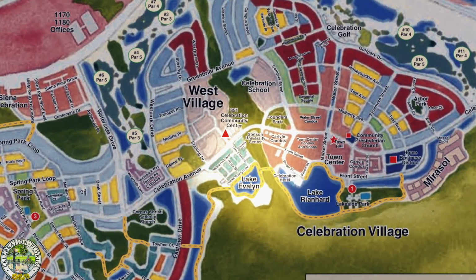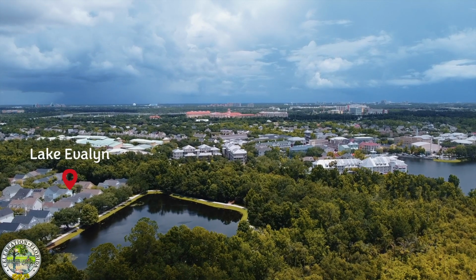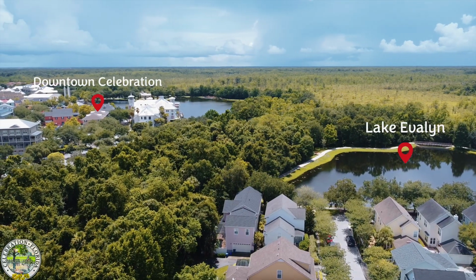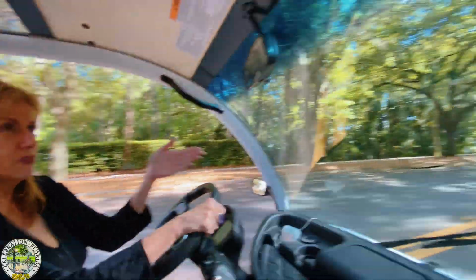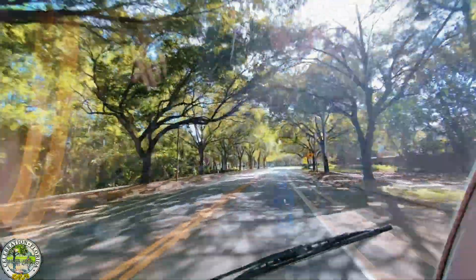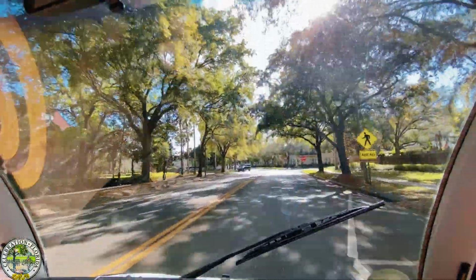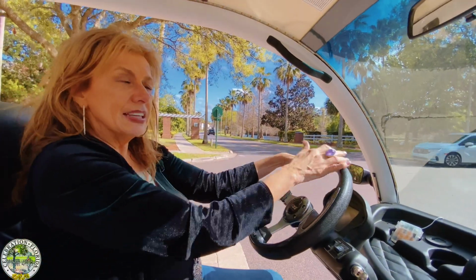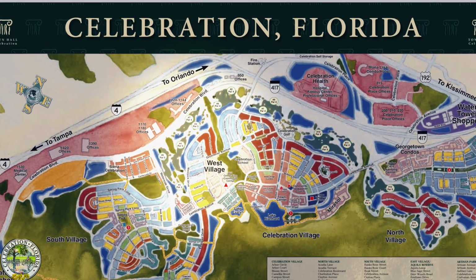So we are going by an area called Lake Evelyn, and a lot of the homes in Lake Evelyn are a little bit smaller, and it makes it nice for you to be able to walk to downtown Celebration. We are now coming to my favorite spot in Celebration for the trees. When you get to the section between Lake Evelyn and this intersection where you have East Lawn and West Park to the right, these trees, that umbrella over top, I just feel like spiritually it's saying something to my soul. I absolutely love it. To the left is East Village. We're going to talk a little bit more about that. And to the right is West Village.